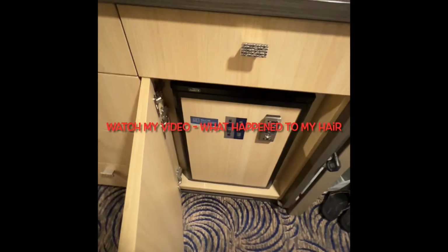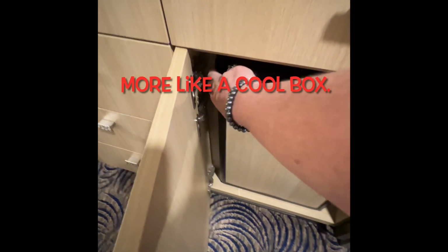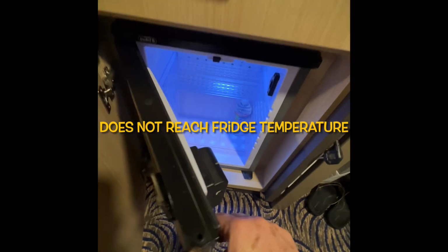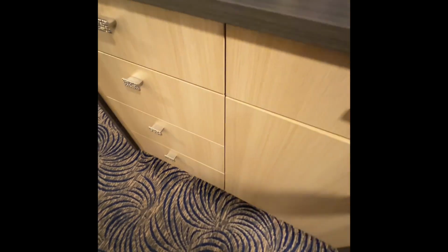In here we have our fridge. It's just a small fridge. I'm not even sure which way it opens. There we go. Just a small fridge that you could put a bottle of water in, a few little bits and pieces if you want. Okay, we've got all these drawers.